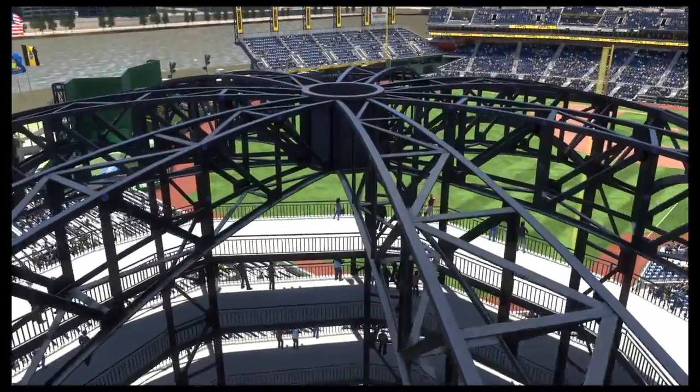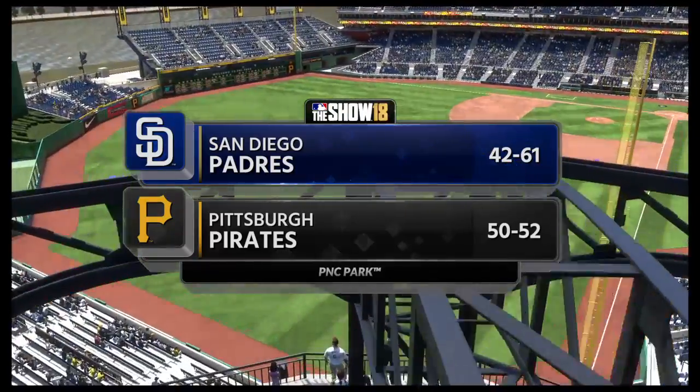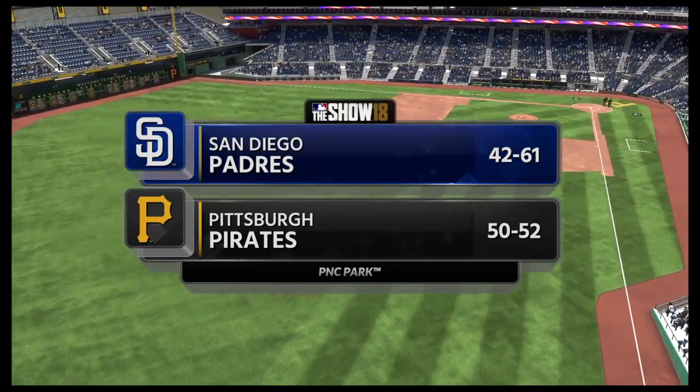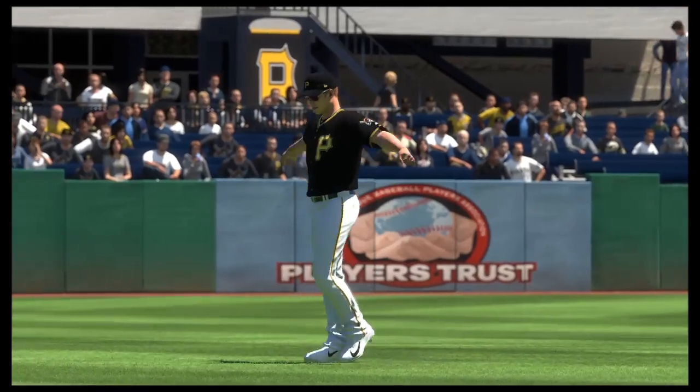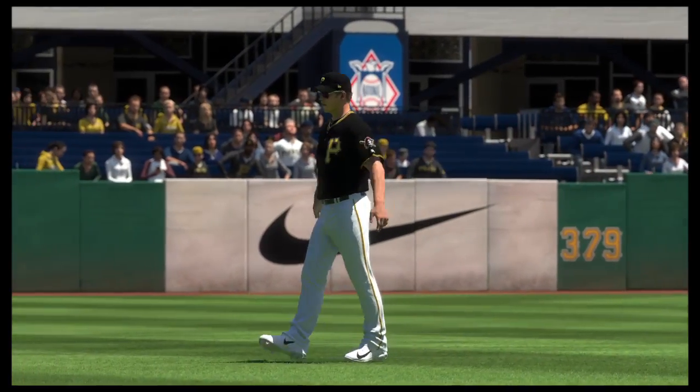And welcome to the home of the Buccos since 2001, PNC Park in Pittsburgh. Today it's the finale of this 4-game set between the San Diego Padres and the Pittsburgh Pirates. It's baseball, it's the show, and it comes your way next.